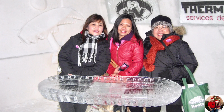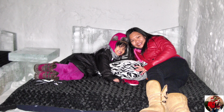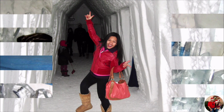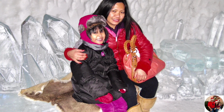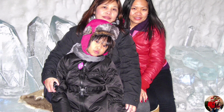Only the bathrooms are heated and located in a separate insulated structure. It takes about a month and a half to build with 50 workers. The hotel makes its own snow using a special mixture to adjust the humidity. It is built with metal frames. It is allowed to harden for a few days, and then the frames are removed.